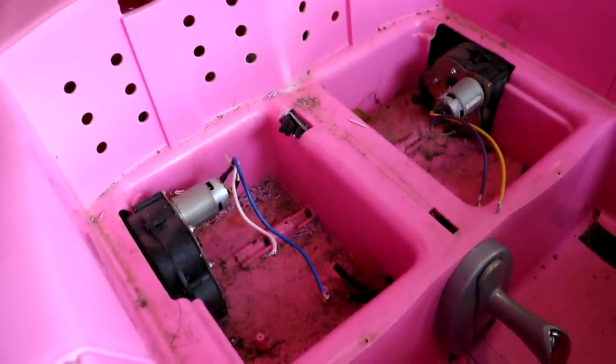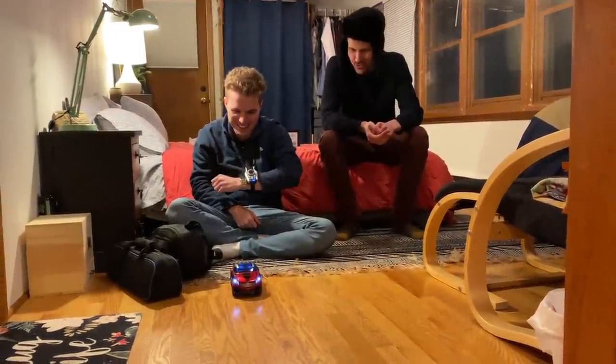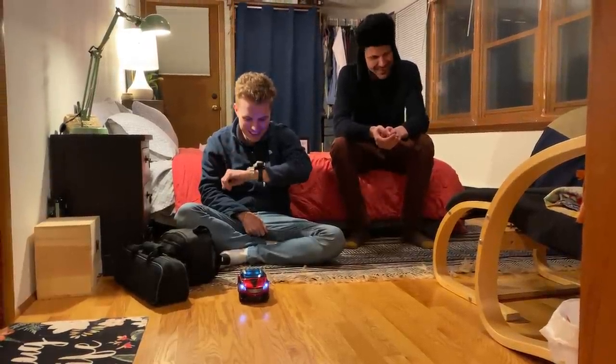Now, when Lewis showed up at my house to work on this project, we decided to test out just how well these cars actually respond to voice commands.